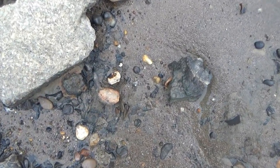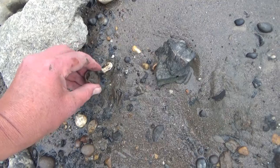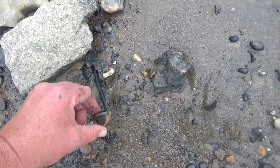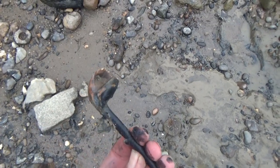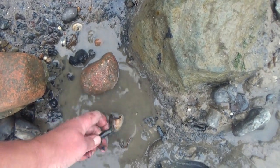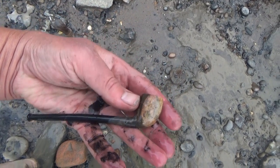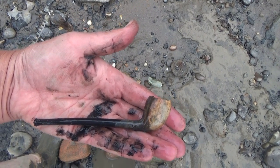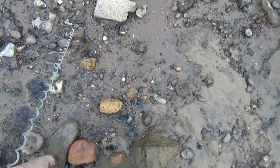Look at that. There's a pipe poking out there, just waiting to be plucked out. It's a little bit broken, but let's pull it out. Oh, look at that. A lovely extraction. Now, if it wasn't for that little bit there, it would be completely intact. Let's just give it a little rinse in this puddle. Now that's lovely. Sort of a mid to later 19th century pipe. I really like that. Okay, put that in my bag.